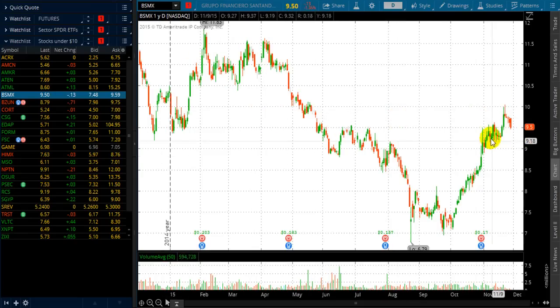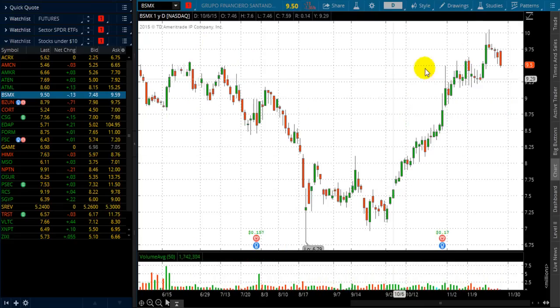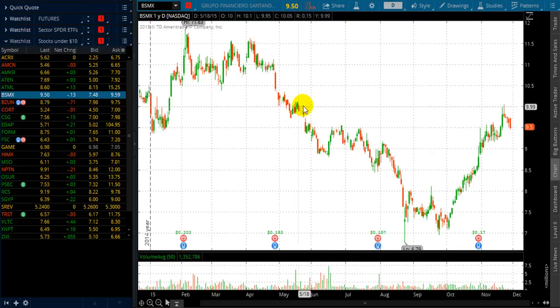BSMX is actually a pullback stock right there, coming down to meet this trend line. You have a possible breakout. If it breaks above this, that's your old resistance, so it shouldn't go below this. If it goes above, you can possibly see it test all the way right around here. That is your nearest resistance right around here, which actually turned down. The next resistance will be right around here, the 11 area.